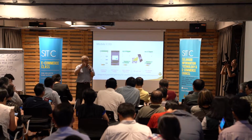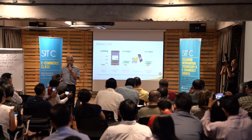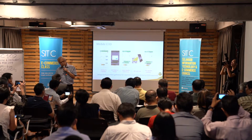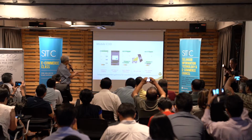And next, we are also integrated with GrabPay. We are the only one integrated with GrabPay. So you have a GrabPay. If you are sellers, you want to sell your nasi lemak from Terengganu to Johor Bahru, we help you to ship, we help you to collect the money and pay you back, COD.